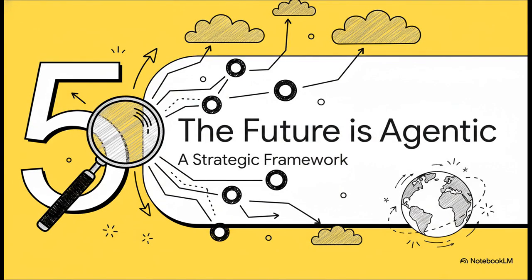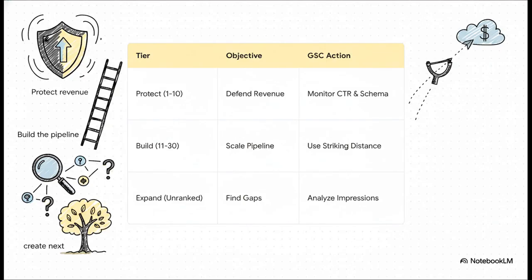All right, let's zoom out one last time. How does all of this fit together into one big strategy? And maybe more importantly, where's all this going? This is the SEO flywheel, and it's a really smart way to organize your efforts.